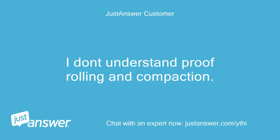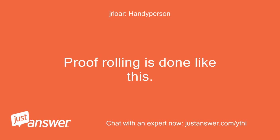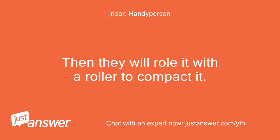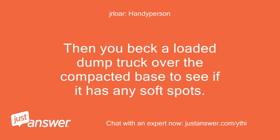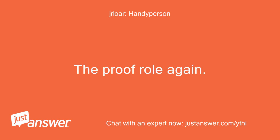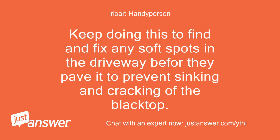I don't understand proof rolling and compaction. Proof rolling is done like this. They will spread your stone base out to grade. Then they will roll it with a roller to compact it. Then you back a loaded dump truck over the compacted base to see if it has any soft spots. If it does, then they need to add a little more base material and compact it again. Then proof roll again. Keep doing this to find and fix any soft spots in the driveway before they pave it to prevent sinking and cracking of the blacktop.